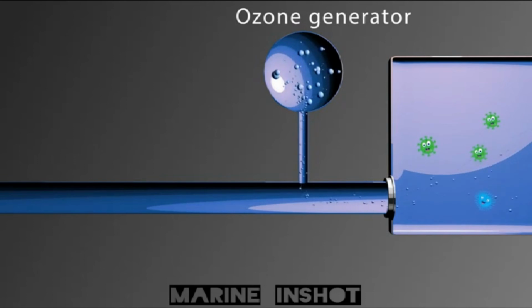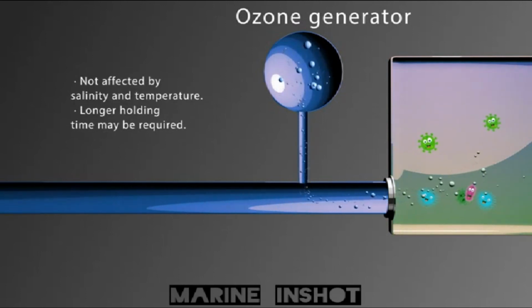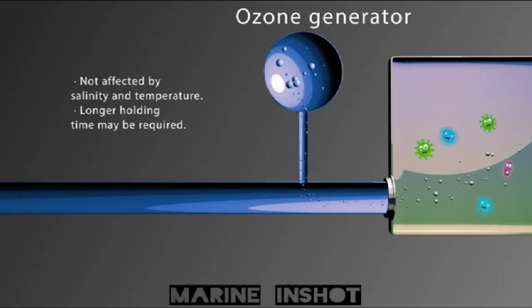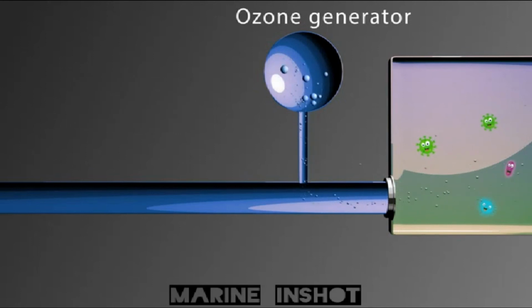Waters with high particulate and organic matter require higher doses of ozone to ensure sufficient disinfection. Salinity and temperature are not obvious factors affecting the efficiency of ballast water treatment systems employing ozonation. However, longer holding time may be required. Both ozone and hypobromous acid disintegrate extremely rapidly. Ozone disintegrates significantly slower in fresh water than in seawater.